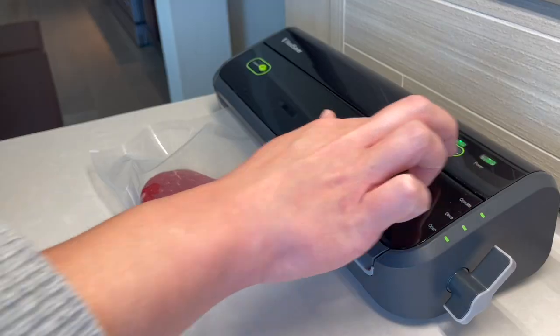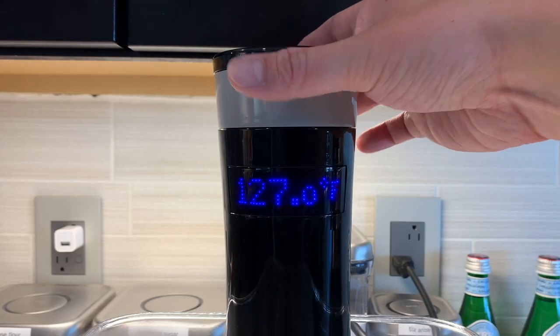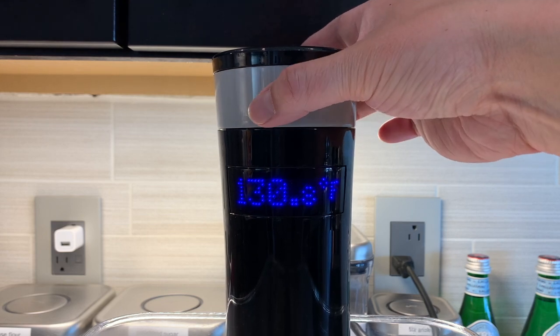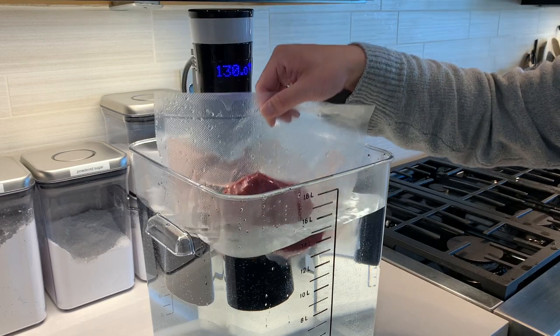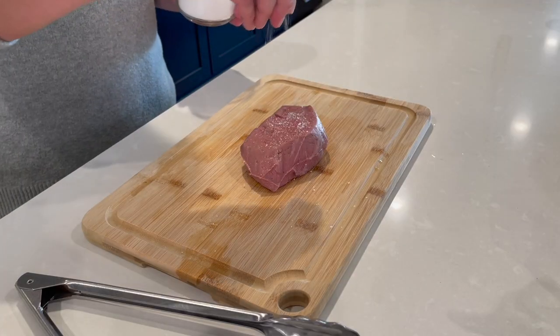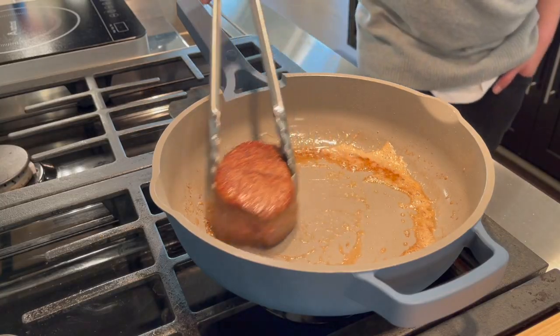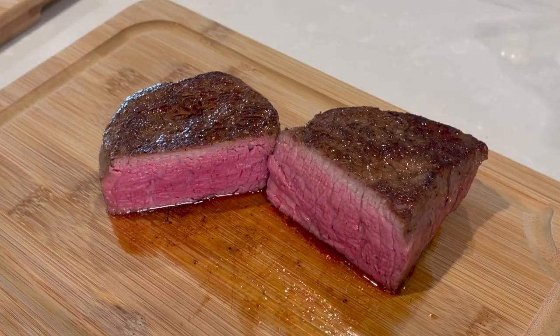To give you an example, I'm just going to vacuum seal this filet mignon. Then I just set the water temperature to 130 degrees for medium rare. Once it's at temperature, I just drop this in and let it sit for 1 to 2 hours, depending on the size of meat. This meat is a little bit thicker, so I'm gonna do about 2 hours. Once it's done, I just season it and sear it in some butter. And ta-da, a perfectly cooked medium rare filet mignon. It's foolproof, and you won't ever undercook or overcook a filet mignon again.